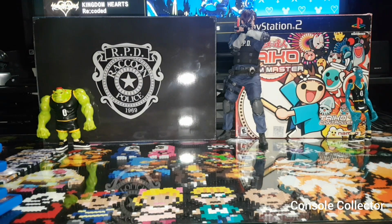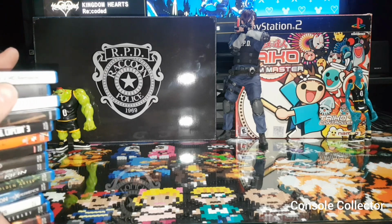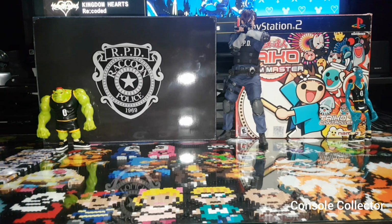Now that was a really awesome Vita bundle that I paid 200 Canadian for, which around here Vitas alone go for that, so I was very happy to pick up that little bundle there.